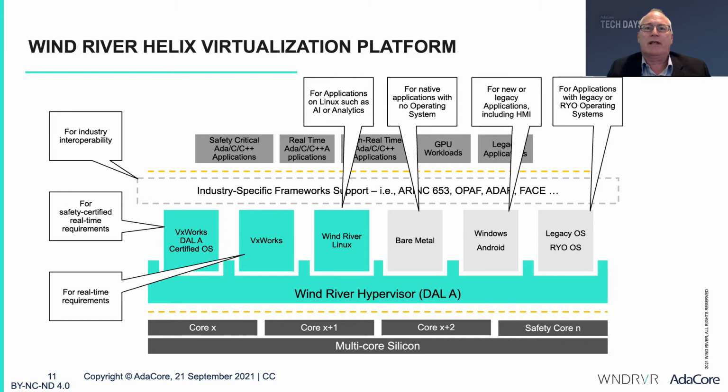So this all comes together in a platform we call the Helix virtualization platform. This is based on the Wind River hypervisor, which is safety certified under DO-178C up to DAL-A. This provides guest operating systems, either VxWorks, Wind River Linux, bare metal, Android, a legacy OS, your own home-built OS in a virtualized environment. And we can provide VxWorks with DAL-A safety certification as a safety operating system, or full-blown Linux in a separate partition.